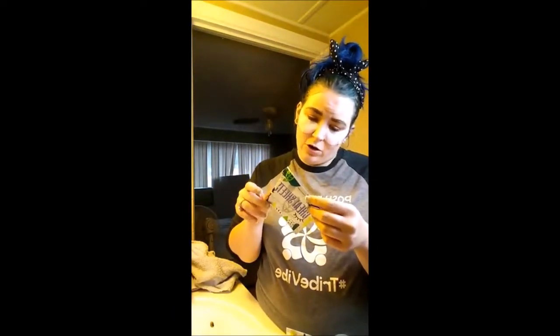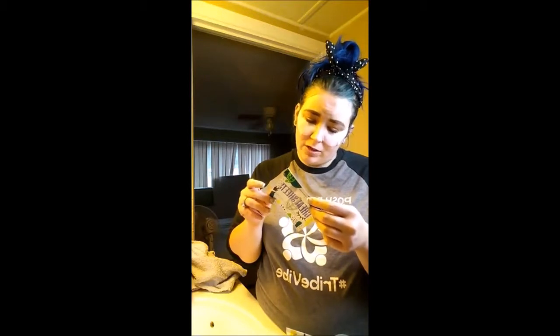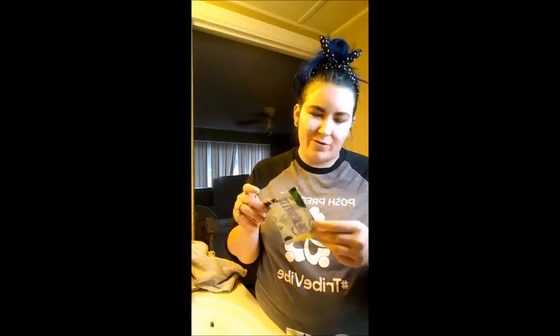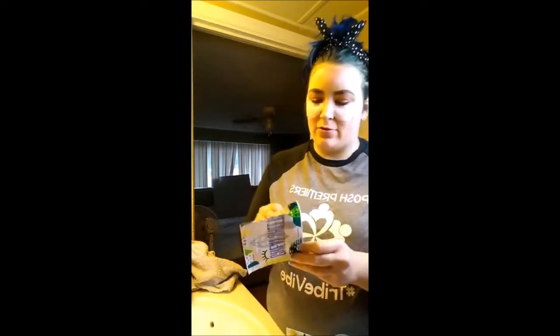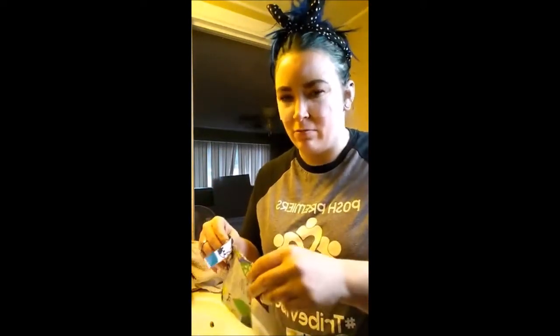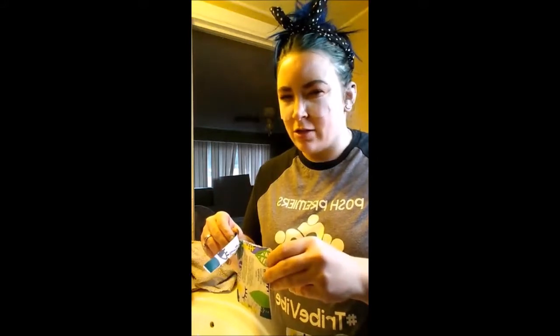So it has aloe vera, oats, and chamomile. Aloe vera is really good for your skin. Everybody knows aloe vera is good for, like, after the sun. These feel really good. They're kind of tingly. Not painful tingly, but, like, relaxing tingly.